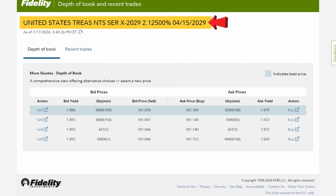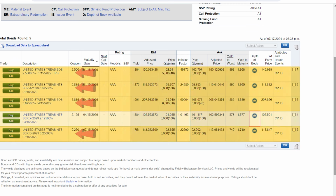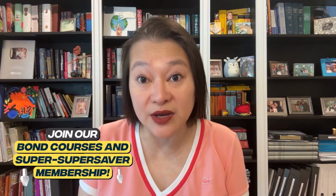And if you're wondering why I chose this TIPS in particular for this tutorial, it's because it was the only one from these search results here that when I clicked on this depth of book column had a minimum purchase quantity of $1,000 par value. All these other options here had minimum purchase quantities of $5,000 par value or more. As we talk about often on this channel, and even more so in our Bond Beginners course, while treasuries as a general category are considered to be the safest, most liquid fixed income investment in the world, TIPS specifically are often less liquid than nominal T-bills, T-notes, and T-bonds overall.